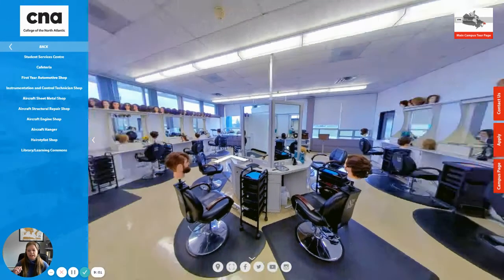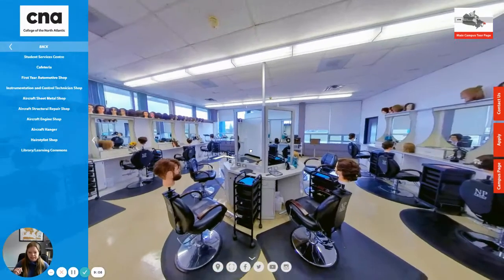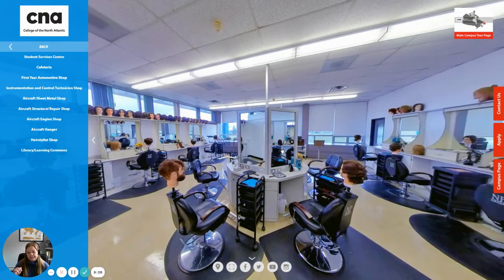So this is our hairstylist shop. So we offer hairstyling at Gander campus. It's about 10 months, and that's the entry level. If you want to come back and do advanced training, you can, and again, write your Red Seal exam. So there's only 2 blocks for hairstyling.